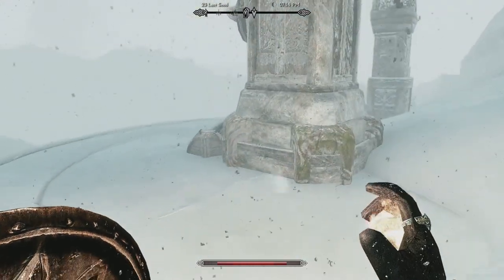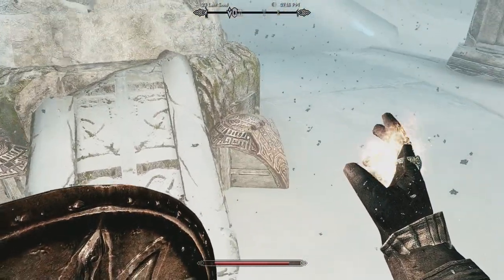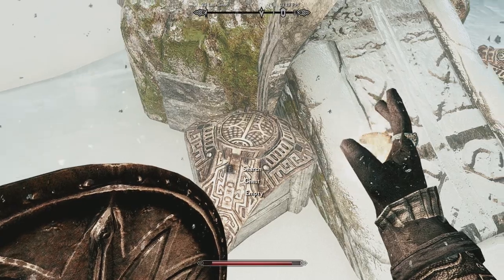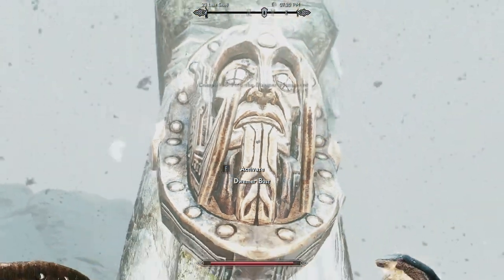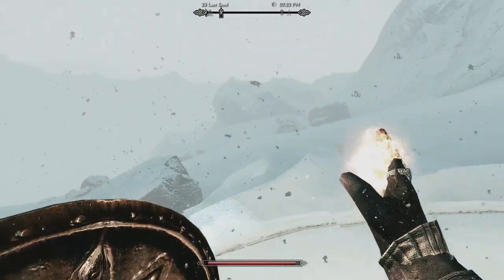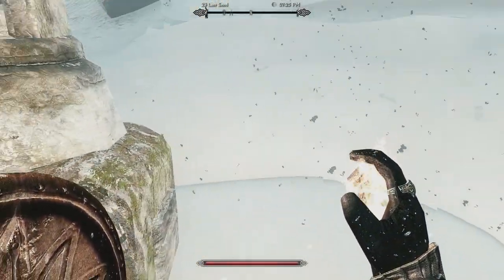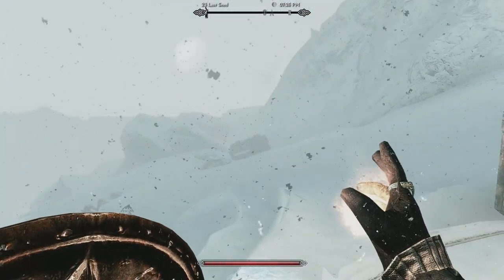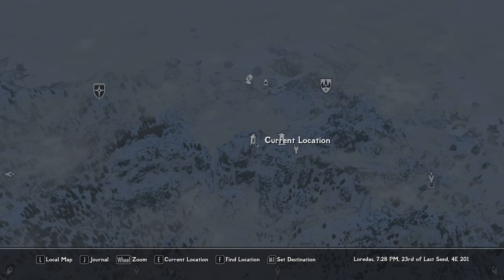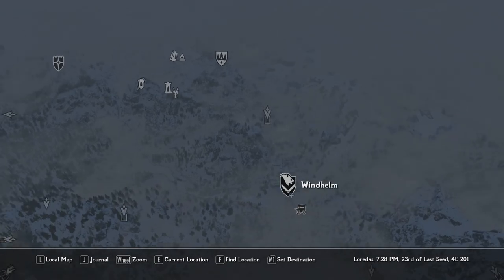Okay. Fuck, what the hell was I here for? Sure. Oh. Activate. That's it? I struggled so much just for this. Okay. Well. Fun. Let's see where else we need to go here. There's that. Find a torch and Windhelm.